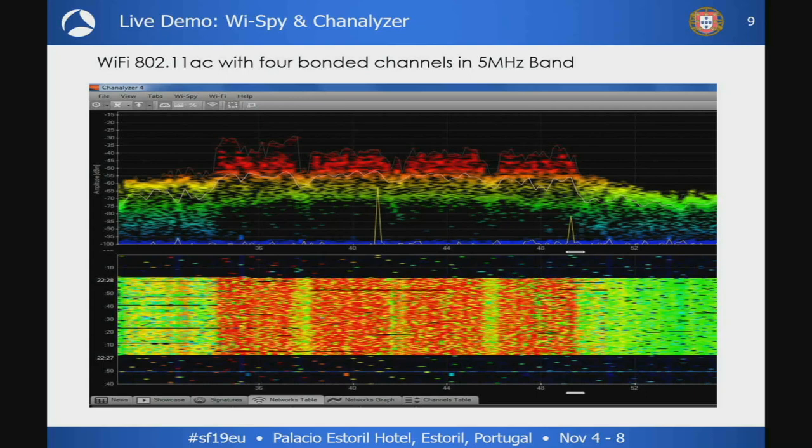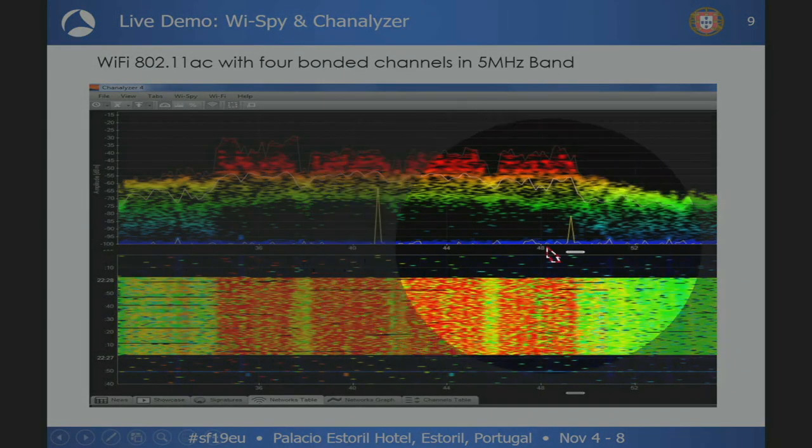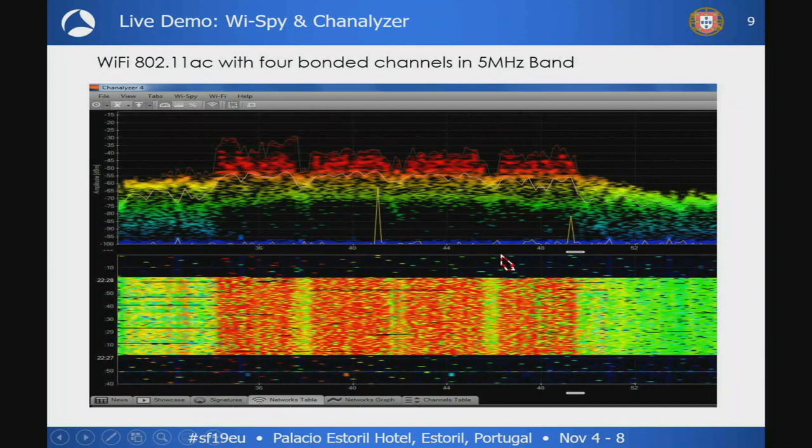You see a screenshot here of channel bonding. Channel bonding means adding more channels for one transmission. So you can configure an access point to use multiple channels. Then you should not place another access point in this area, right? Otherwise you have overlap. So this access point here, we are in the 5 gig band now, is using channel 36, 40, 44, and 48. Today we can go up to 8 channels with AC version.